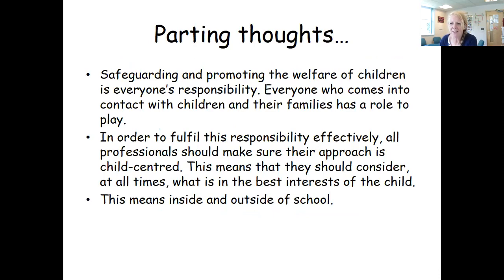Okay, these are our parting thoughts, our reflections to share with you, to take away as your takeaway messages. Safeguarding and promoting the welfare of children is everyone's responsibility. Everyone who comes into contact with children and their families has a role to play. In order to fulfil this responsibility effectively, all professionals should make sure their approach is child-centred. This means that they should consider at all times what is in the best interests of the child. This means both inside and outside school.